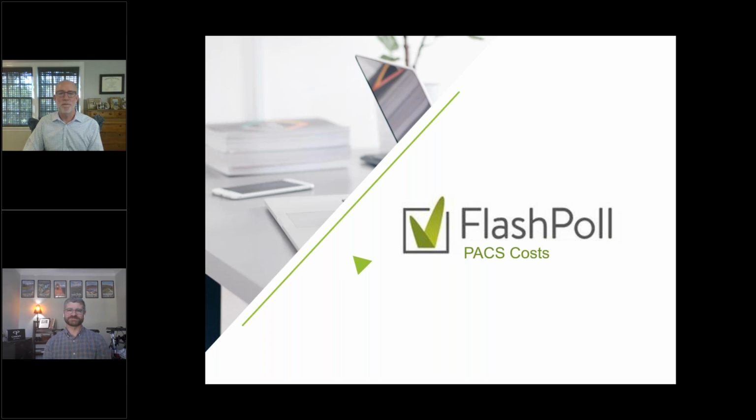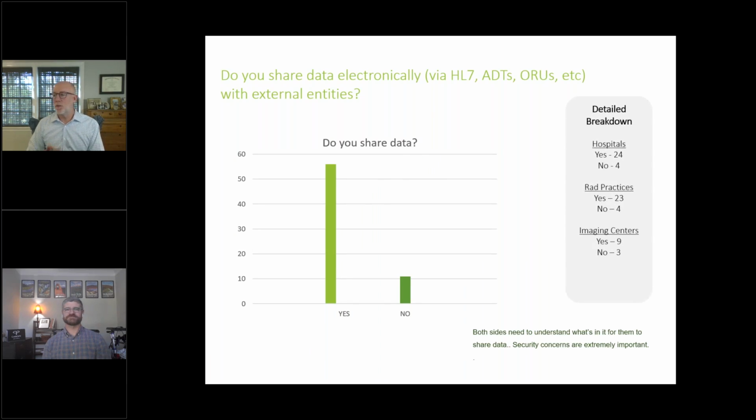Yep, sounds good. Okay, so next question. We're running over on time, so we need to speed this up. I think we have maybe 3 slides left. Do you share data electronically with external entities? So if you're a hospital, are you sharing data with external facilities that are not part of your hospital? If you are an external center, clinic, rad practice, are you sharing data with other entities? And the vast majority said that they are sharing data.